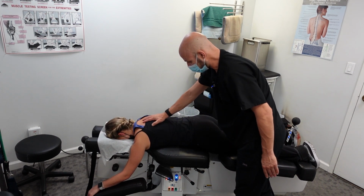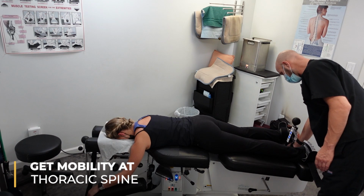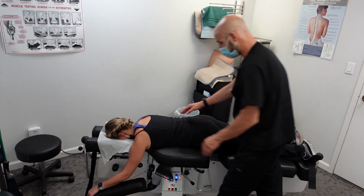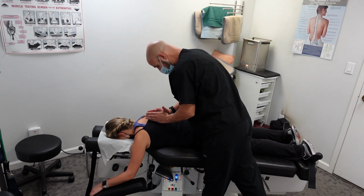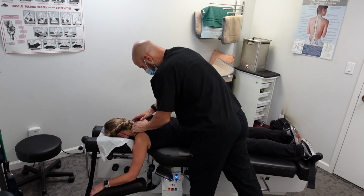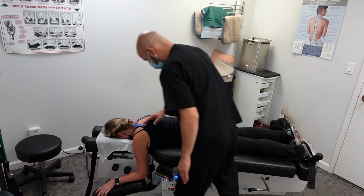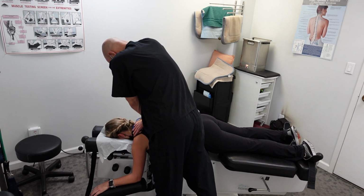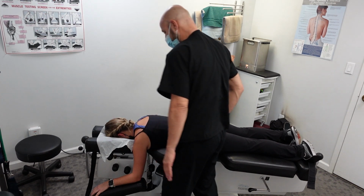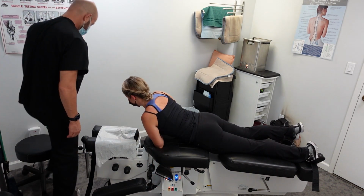Now, she has a lot of fixations here in her thoracic spine. We're going to get some more mobility there in the thoracic spine here in just a second. Okay, go ahead, take a deep breath in and blow out. You okay? Okay, and take another deep breath in. Good, and blow all the way out. Okay, turn over on your back. And if you could put your mask on for me. Great, thank you.